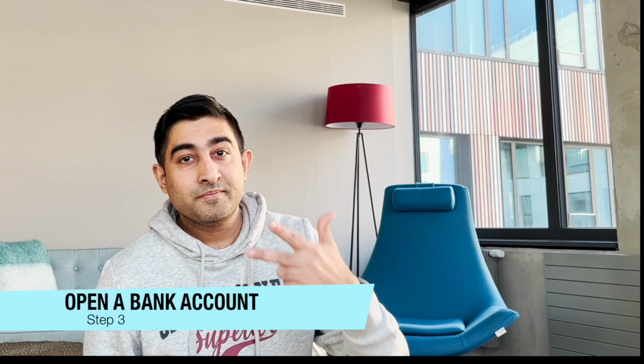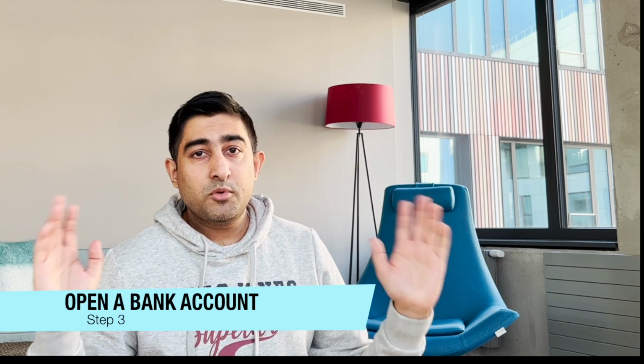Point number 3, opening your bank account. You've come to Germany, you have a place to live, you've got yourself registered. Now get all those documents, go to a bank and open your bank account in Germany. The few big banks here are Deutsche Bank, Hypovereinsbank, Commerzbank, Sparkasse, etc. There are also a few mobile-only banks. The most prominent one amongst them is N26. However, when you are a beginner, I'd rather tell you to open an account with a bank which has a physical location, because if something goes wrong, you have people you can talk to.